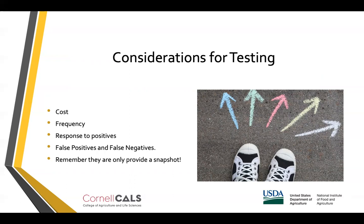You're going to have to remember that these tests are not perfect. They have false positive rates and they have false negative rates. So they may say that someone has SARS-CoV-2 when they don't actually have it, or they may say someone is okay when they actually are not. Remember that these tests also only provide a snapshot in time. Whether or not somebody is infected with COVID-19, they may not be infected today, but they could be infected tomorrow. So remember that this is an ongoing surveillance program and that there are going to be costs associated with that. So think it through if you're going to implement one.